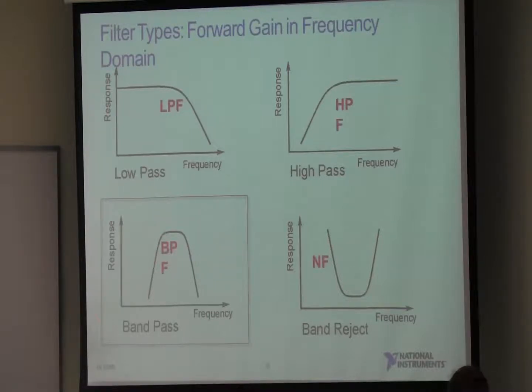I have a red boundary around this. I feel this is probably the single most important one, and maybe most challenging, but most rewarding, and certainly most interesting.